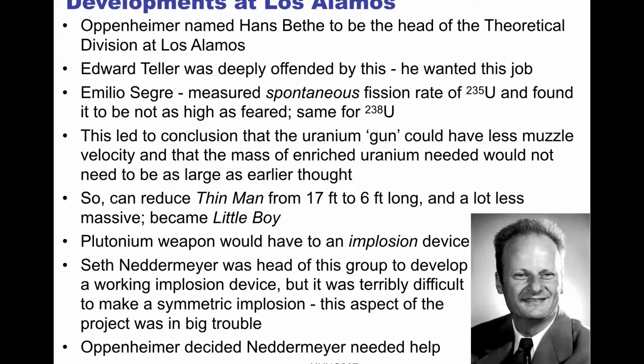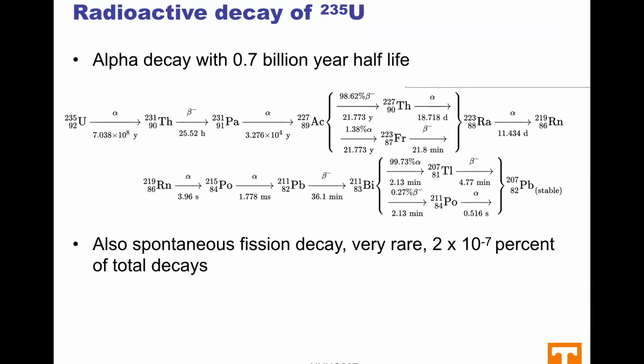But when Segre got to Los Alamos, he realized that the spontaneous fission rate was not nearly as high as he had measured at Berkeley. In fact, it was only 2 out of 10 to the -7th of the alpha decay. Very rare, but still present. But he had measured a rate 100 times larger when he was at Berkeley, probably because he was getting cosmic rays or something, making neutrons, causing uranium to fission, and he was deceived by that.